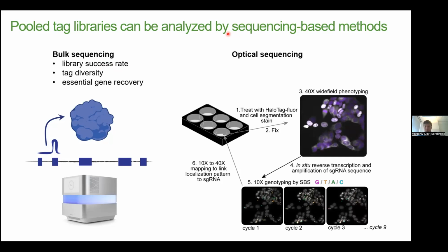We can also study these libraries by optical sequencing, and this is a method developed by Paul Blainey's group a few years ago, where we can essentially both phenotype and genotype the cells on the same coverslip and get the information for each cell of what protein is actually tagged and where it is tagged. So with this, we can assess localization patterns for all of our tags and get an idea of the expression levels as well. So I'll quickly go over the protocol.